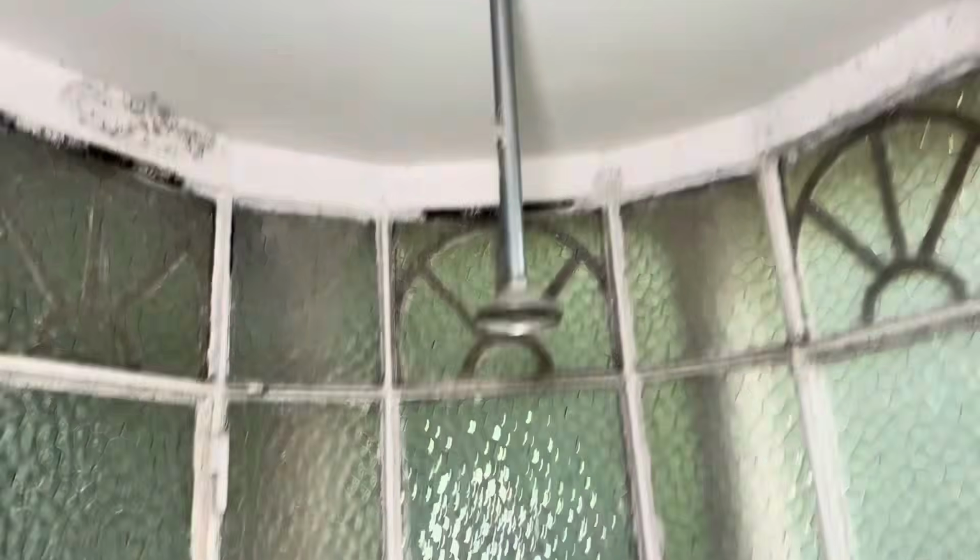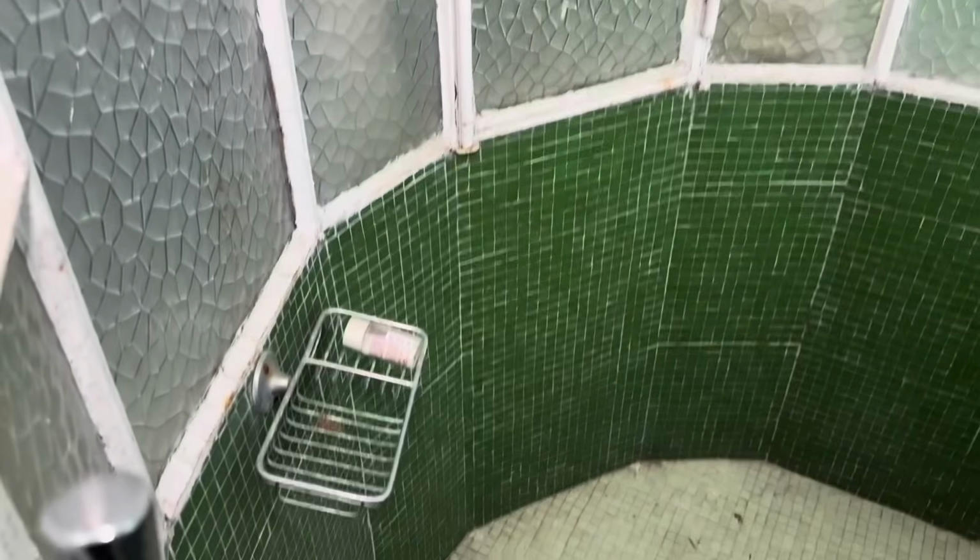My second phobia is shower curtains. I hate shower curtains with a passion. So this would be amazing for me. Like to just walk in there, shut the door, turn the shower on, and it doesn't matter how much you splash it about, would just be wonderful.